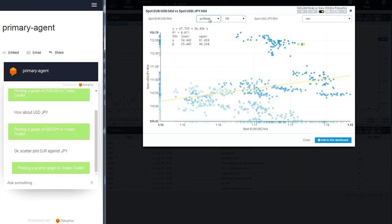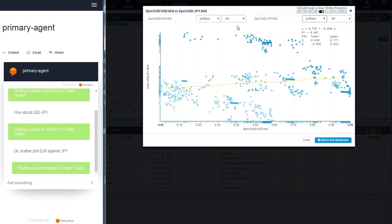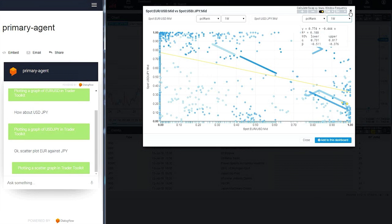With some of this existing functionality within the application, the user can play around, and instead of plotting just the raw values, they can plot things like percentage rank, and they can change the look-back windows over which that's calculated, and so on. So we've got simple charting intents, we've got slightly more plotting intents embedded into this application, but we can go further, we can do more.